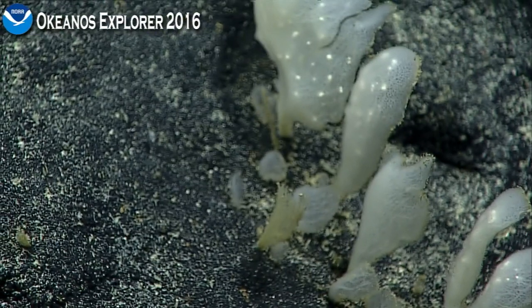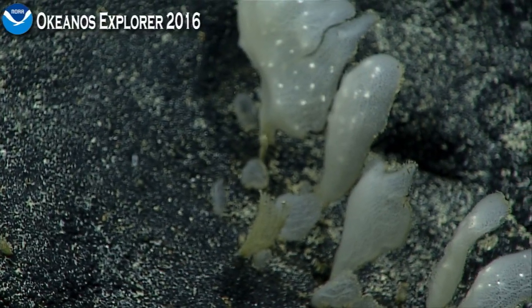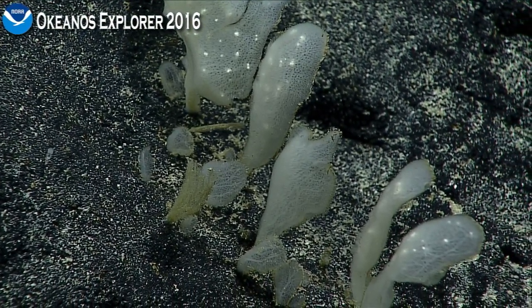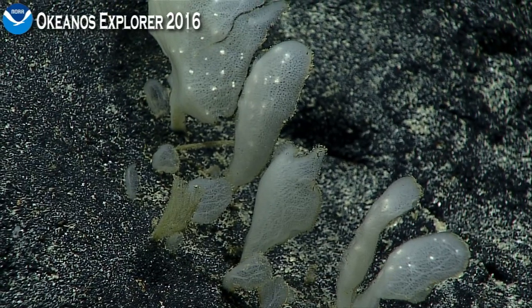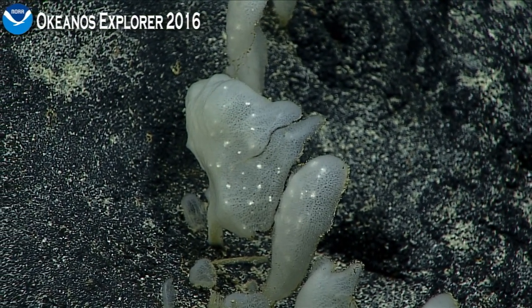Good timing, Chris. They should be anemones. Oh, the white things are anemones. They're on a sponge, though, right? I think we're looking a little bit more at the inside, at the bottom left, the center column. If we were to go around the side, then we'd be able to see them front on.